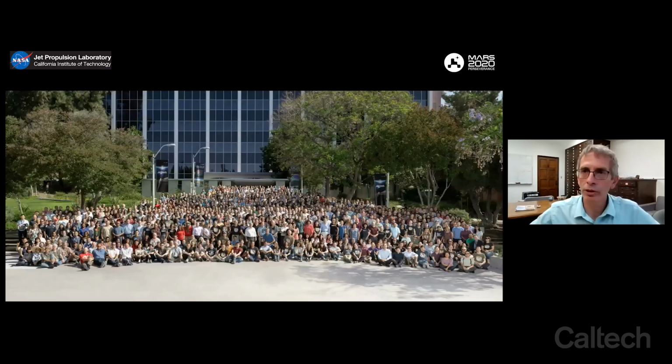Before I tell you more about the mission, I want to acknowledge something that is really very important. And I think maybe we lose sight of it a lot when we talk about a robot exploring space. It is still about people. This is the last picture that we took of the Mars 2020 team up at JPL. You can see this was pre-COVID. If only we could still gather like this.